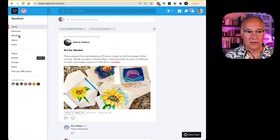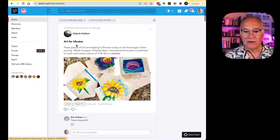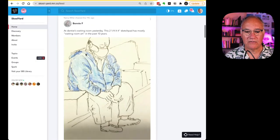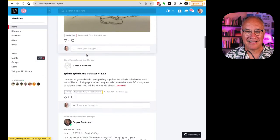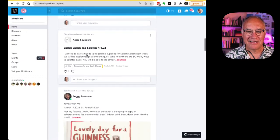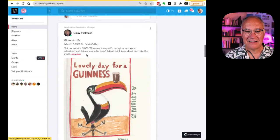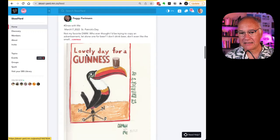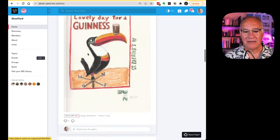So this is the schoolyard. Maybe you're a member of the schoolyard already, but the schoolyard is the Sketchbook School equivalent of Facebook or something like that, but without all the goobery things that Facebook has. Look, here's Peggy's drawing from last week. Not my favorite drawing, she says. Who'd ever thought I'd be trying to copy an advertisement, let alone one for beer? Oh, Peggy, I'm sorry.